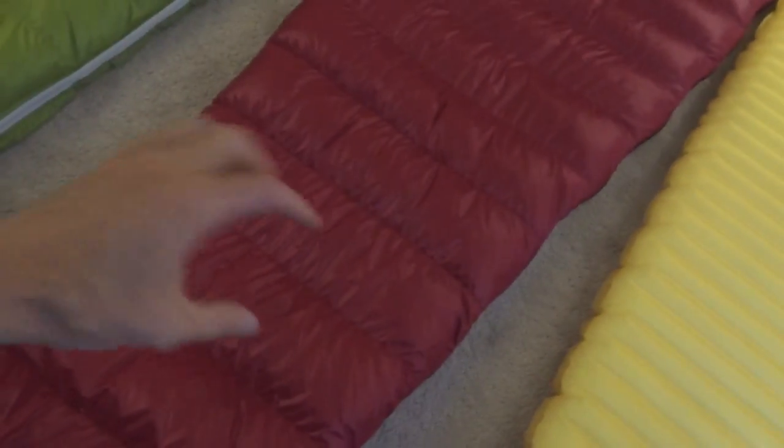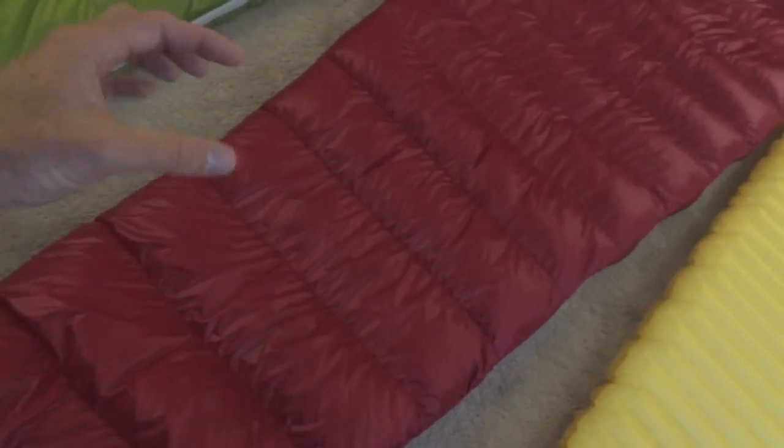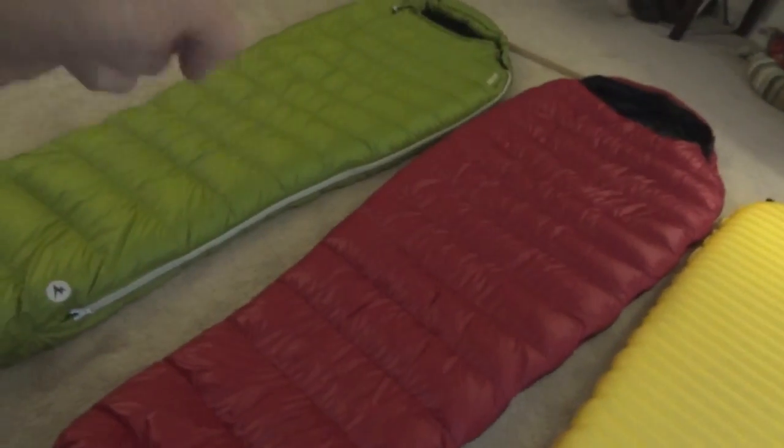This baffle here, say one of these, wraps all the way from the top around the side to the bottom. And what you can do is, if it's really hot, you can even it out and push the down over the side, then lift up the bag and shake it, and bring that down to your back side where it's going to get compressed, so it's not going to make you feel as hot.